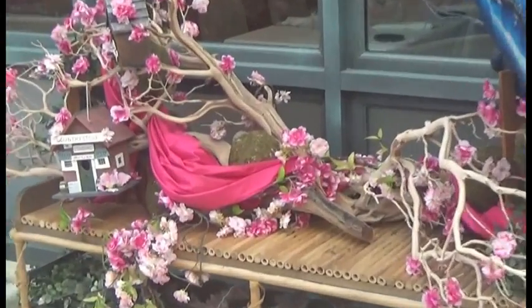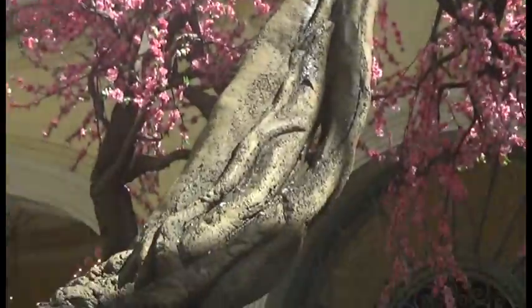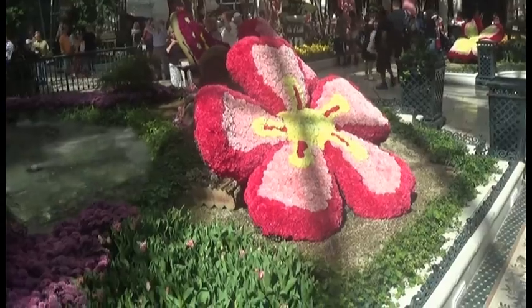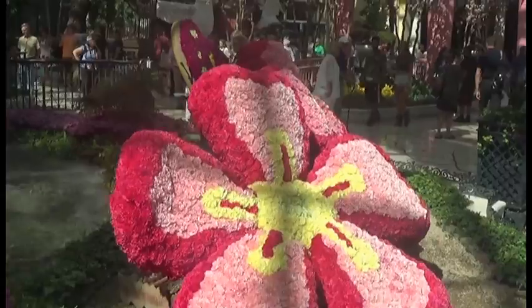Lots of art. Art is neat. Real cherry trees. Real cherry blossom sakura trees. Fake giant butterflies. Ooh, what's this over here? A thing. Okay, yeah, we can look in there. Sure. A giant flower made of flowers. Flowerception.